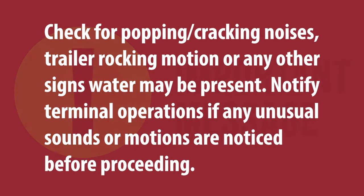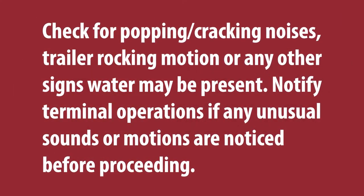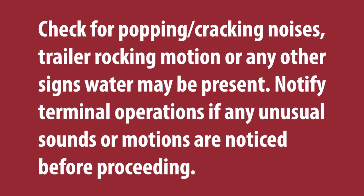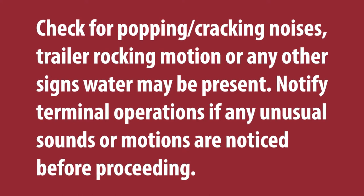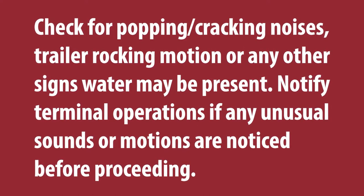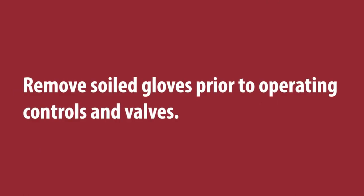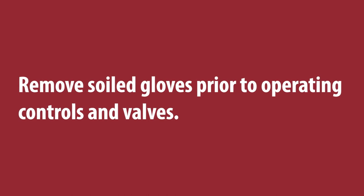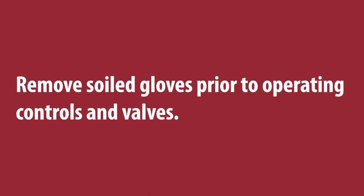Check for popping, cracking noises, trailer rocking motion, or any other signs water may be present. Notify terminal operations if any unusual sounds or motions are noticed before proceeding. Remove soiled gloves prior to operating controls and valves. Locate the load to indicator in your trailer.